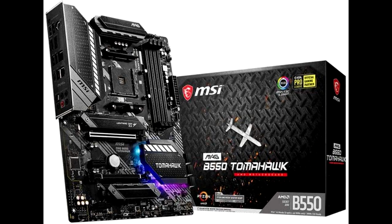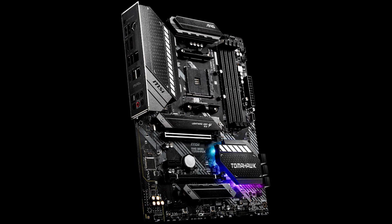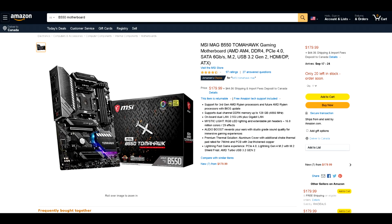MSI continues that trend with their B550 Tomahawk, as this board is packing a solid VRM rocking 60 amp power stages, which should be more than enough for even something like a Ryzen 9 3950X, and should give you some assurance for future upgrades. Along with that, you've got high memory overclocking support, which is very crucial for Ryzen systems, plenty of fan headers, and PCI Express 4.0 support, so it'll be fully compatible bandwidth-wise for our RTX 3080 and Gen 4 NVMe drives.